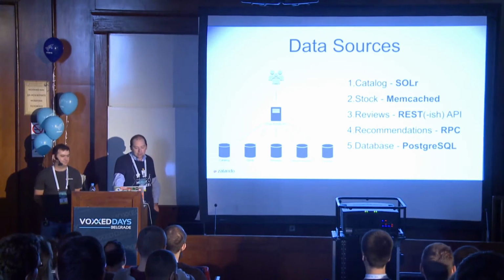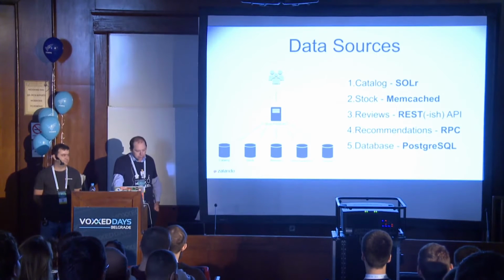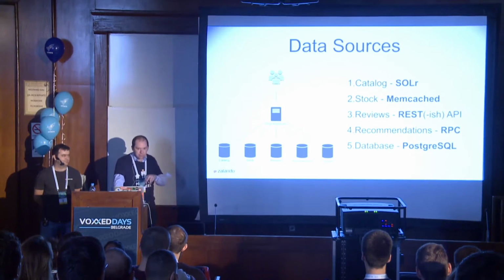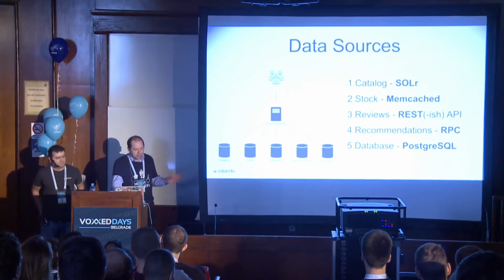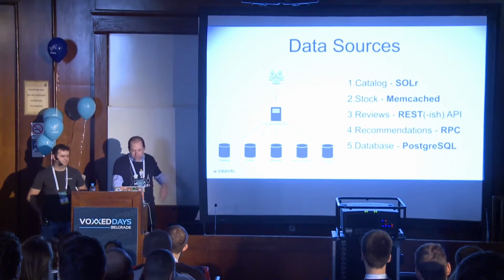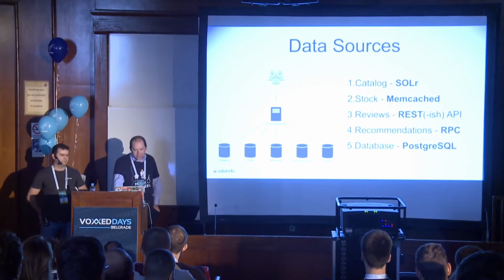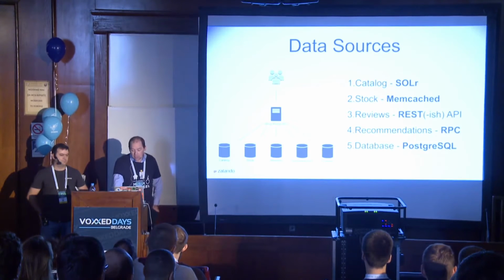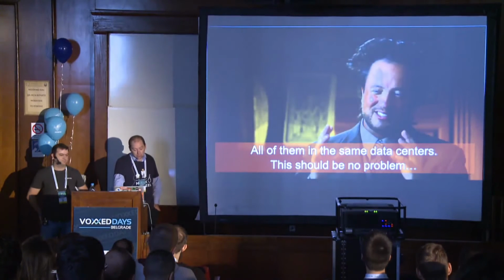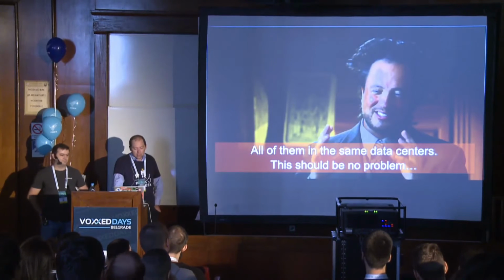Then we have article recommendations. Basically, would you consider buying this other shoe that goes well with this shoe, or seeing what you bought previously, perhaps you also like this. We have this very advanced recommendation engine, and that's also working in a JSON RPC way. And then, of course, for some applications we do need the database. All of them are in the same data center, so this shouldn't be a problem.